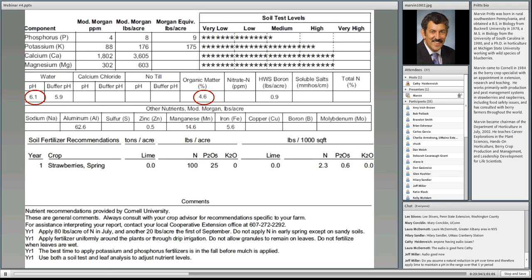Another thing I like to look at is the organic matter content. I like to see organic matter at 2% or higher. This one's pretty good, 4.6%. It indicates that the cation exchange capacity is reasonably robust, and there's organic matter in the soil, and the plant roots tend to like that. So when the organic matter gets below 2%, then one of the things you would think about recommending to a grower would be some sort of a cover crop or manure application or something to boost that organic matter content.